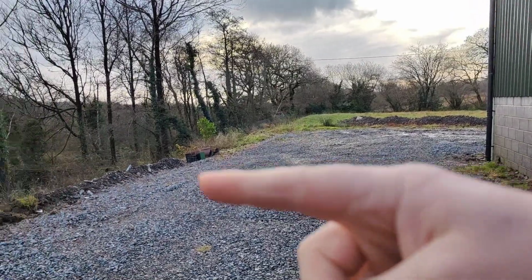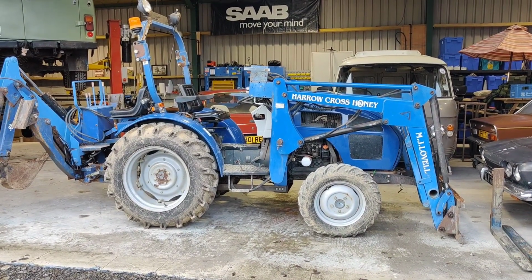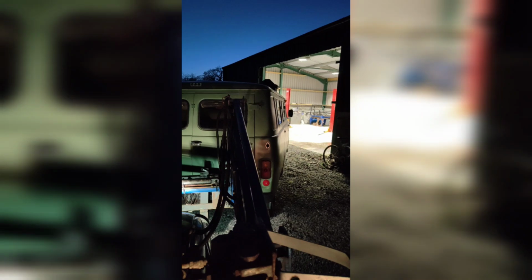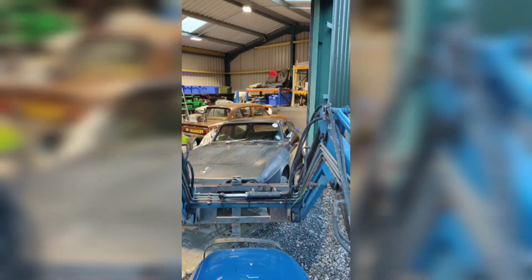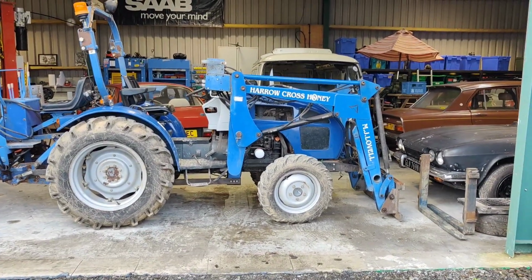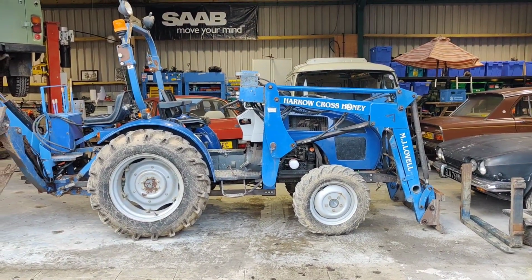Here you can see some stuff getting moved around. It's going to be helpful for that kind of stuff. It's also going to be helpful for moving old vehicles which don't run in and out of the barn. Such an asset already. Me and Richard did some concrete in the other day, and just being able to move big bags of gravel from one side of the garden to the other, great help.